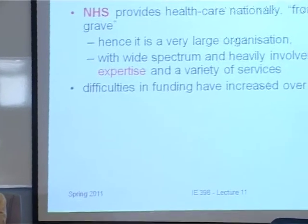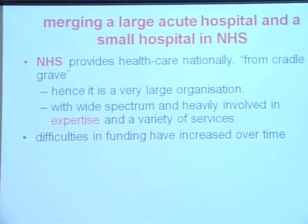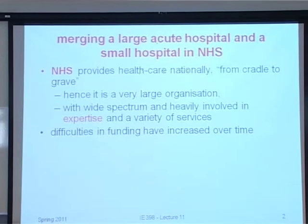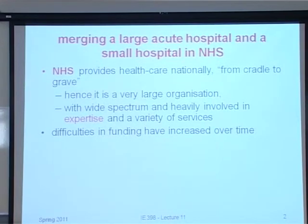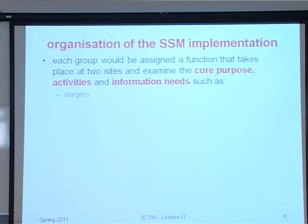So there are trusts and there are purchasers, and these purchasers would buy health service from the trusts according to the needs of the district in which the trust is located. Of course, this requires a lot of new reorganization within the health service, especially in terms of information systems. And our case study is about the establishing of an information system in an area where two hospitals merge into a single trust. That's what we have explained up to the point where we left off last week.